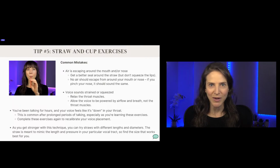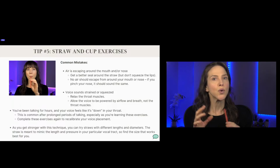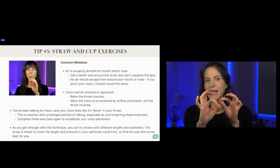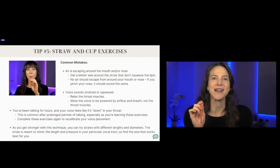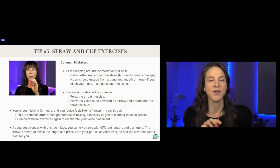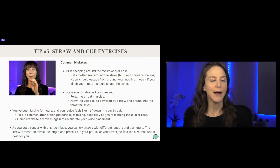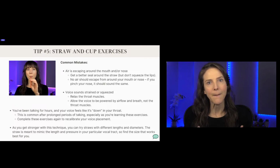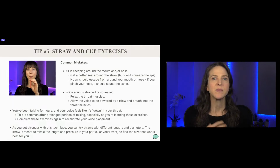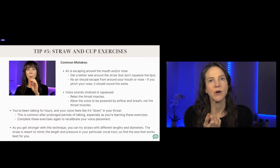And as you get stronger with this technique, you can try different straws of different lengths, different diameters. The rule is a straw that has a bigger diameter makes the exercise easier. A straw that has a smaller diameter makes it harder. I think this normal plastic straw is a good starting point, but there are bigger straws out there. If you like to drink boba tea, those tend to have bigger straws, and you'll find it's pretty easy to do that. So play around with the straw size and diameter and feel what feels best for you.